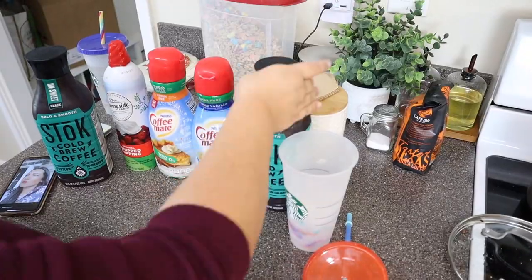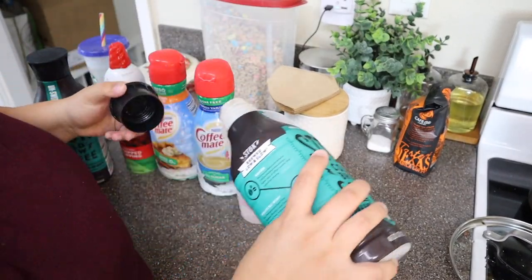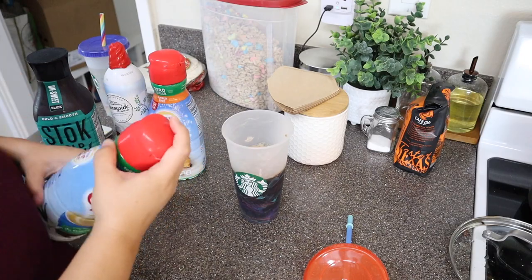And just starting this fall coffee bar by making a quick iced coffee. This is my go-to when I want to make an iced coffee.